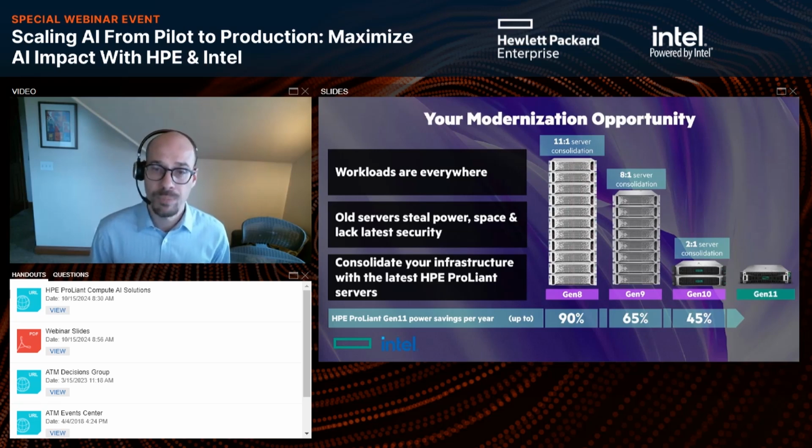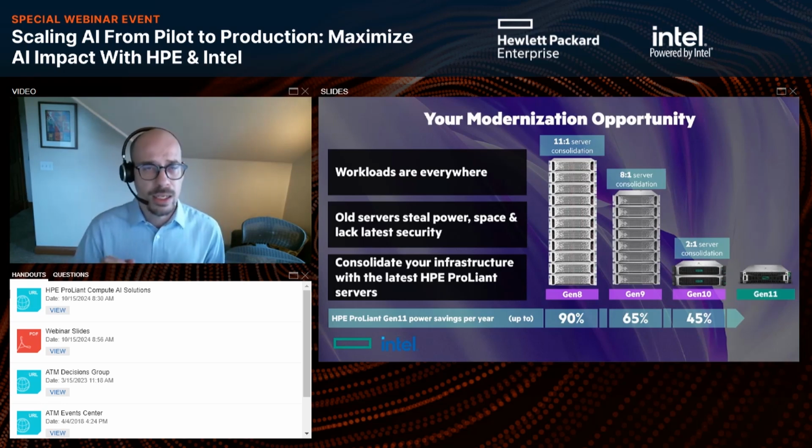Even if you're on a Gen 10 server, if you've just purchased a Gen 10, call it 3 or so years ago, you can still see 2-to-1 server consolidation. And the other thing we're seeing a lot of is two camps of customers that we work with. One is updating to the latest and greatest servers to run those traditional workloads, those web services or point of sale or whatever, and saying, hey, now that we've got the latest and greatest Intel CPUs and the latest and greatest GPUs, we want to also augment that with AI uses.